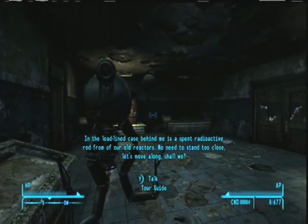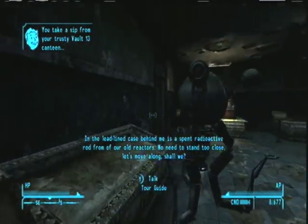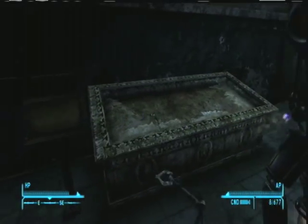In the lead line case behind me is a spent radioactive rod from one of our old reactors. No need to stand too close. Let's move along, shall we?